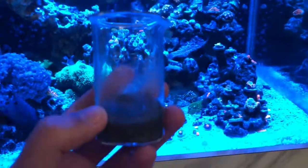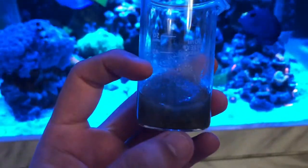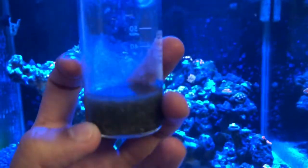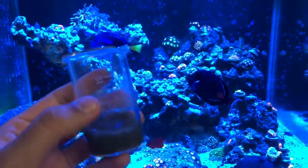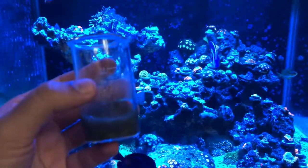Aside from giving dry feeds to my fishes, I do prepare a formulated wet feed as well. So inside this bottle here consists of mysis, brine shrimp, the Ocean Nutrition Formula 2 and the herbivore diet blend together. Add on a bit of garlic, the vitality and vitamin C.